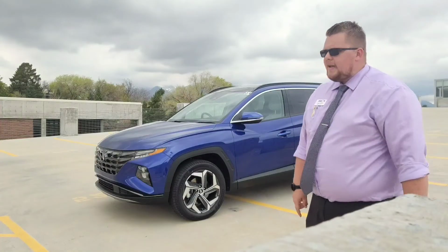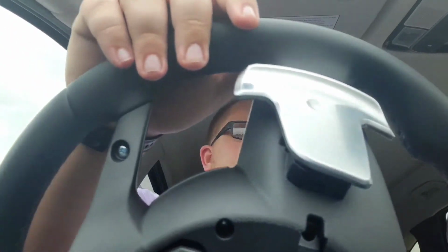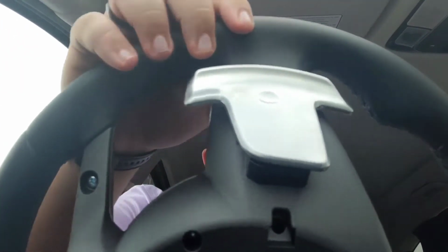So with that out of the way, I'm gonna jump in. We're gonna take this for a drive. I'm gonna give it some gas right here. And that's what I like, is it's not fast by any means. Like I've driven fast cars, I own quick cars, but this isn't meant to be quick. It's not meant to be the fastest car on the road. This is meant to be comfortable, good gas mileage, things like that.